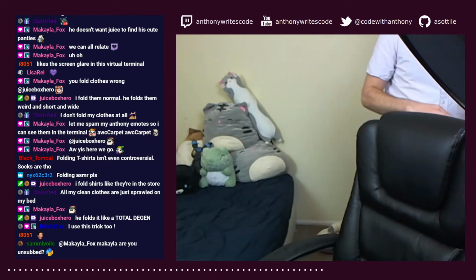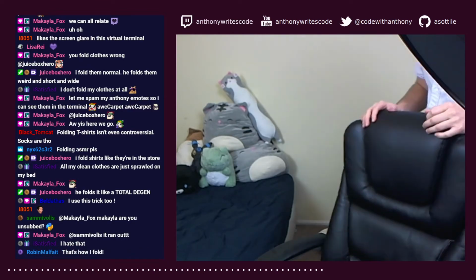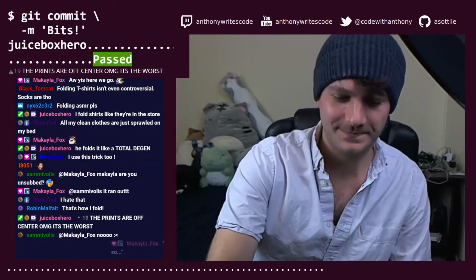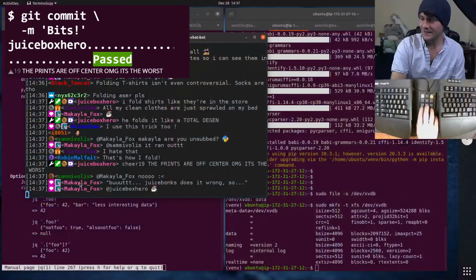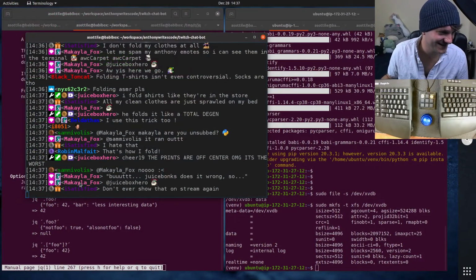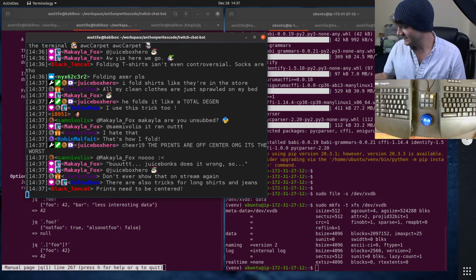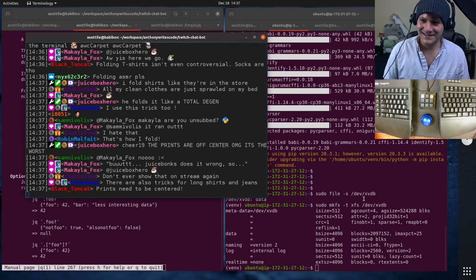But yeah. Anyway, that's my long and weird way of folding shirts. So, the prints are off center. It's the worst. Wait, what? What do you mean they're off center? What do you mean?